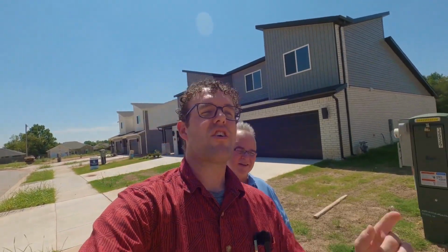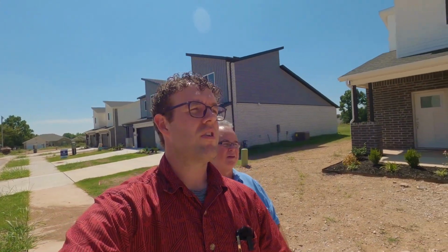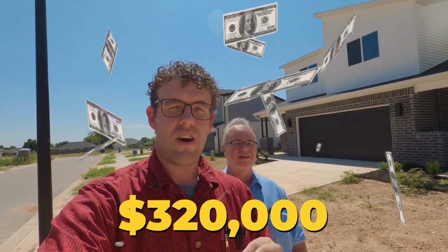So today we are starting here at this neighborhood on Sun Meadows Loop. There's a whole bunch of townhomes here, as you can see. There's just a dozen or more townhomes that are being built and finished up, and I think they're building more around the corner. And these are 3-bedroom, 2.5-bath. Tell them the best part, tell them the price. So this is downtown Centerton, and it's $320,000. This is one of the best prices we could find in all of Bentonville and Centerton, and this one is open for us, so let's go check it out.